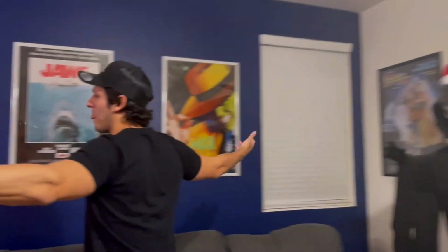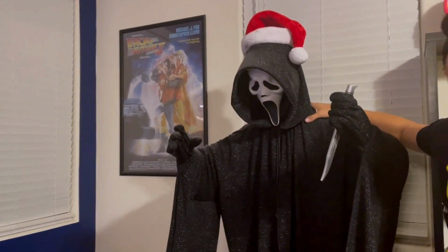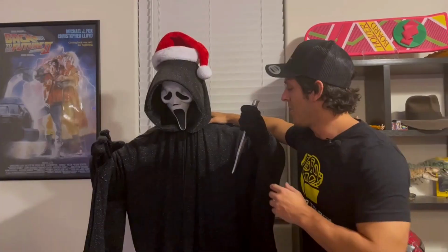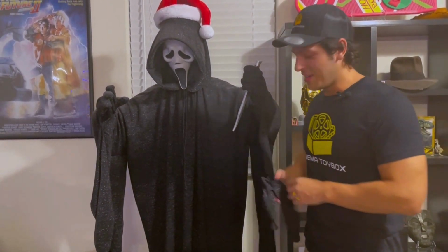Over here, movie posters, because I like these movies. Here is my giant bust of Ghostface. Now this robe right here, true story. This is a legit Ghostface robe. It's got the sparklies and everything. If you go to Party City and you get a Ghostface robe, it's not actually anything like what's in the movie.